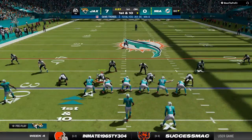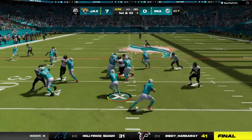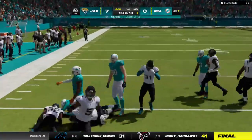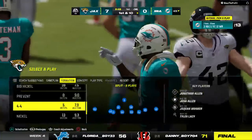Dolphins at the line, ready for their next drive. They had the interception last time. It led to the opening touchdown. So now 7-0 the score as they start 1st and 10. And he'll be tackled right on the chalk at the 45. 15 yards is the pickup there, and the drive starting very nicely.